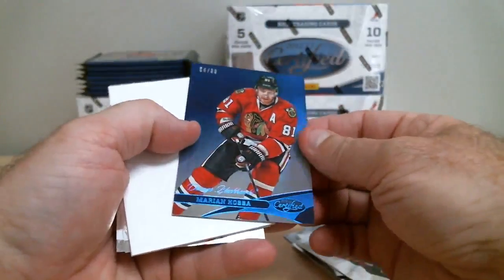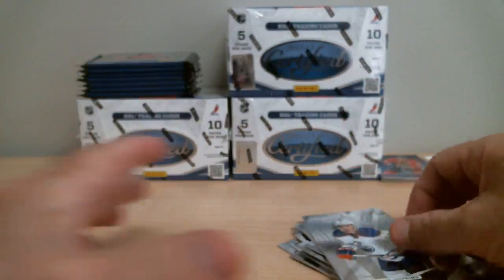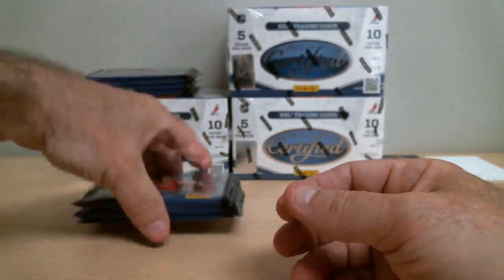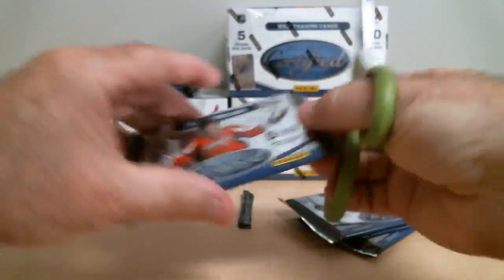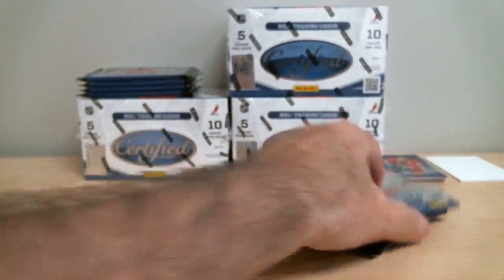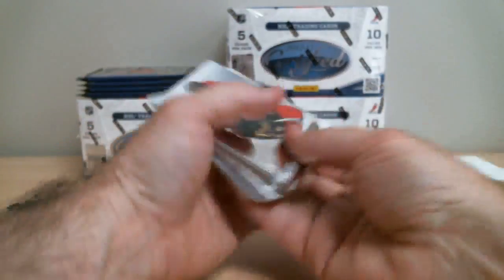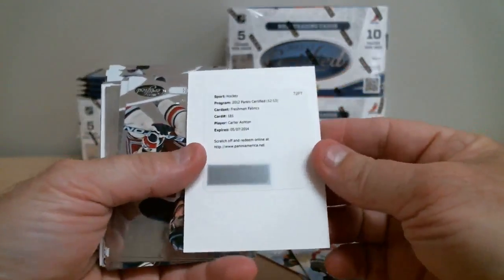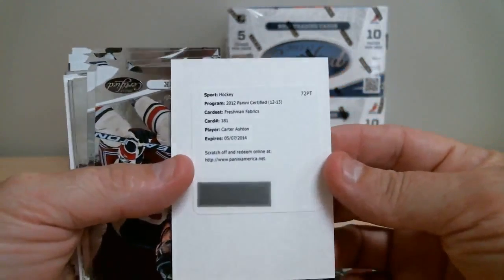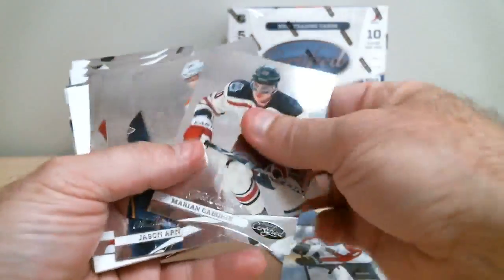Parallel card, Marian Hossa, the Blackhawks, out of 99. Next three. Two and three. Okay, we got a redemption card. Freshman Fabric, Carter Ashton. So we'll put it aside, card 181. We'll check it on the Panini checklist at the end of the break.